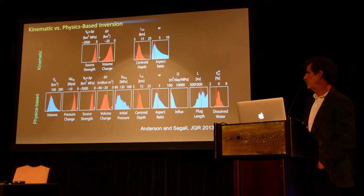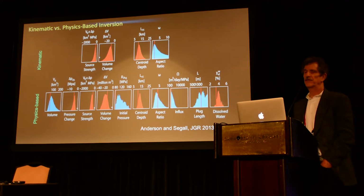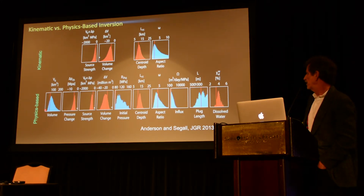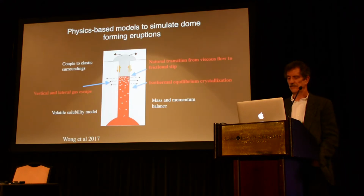As I emphasized before, what you get from that is the centroid depth, you can get something about the volume change, and it turns out you can get the aspect ratio. We know this is a prolate ellipsoid, but again, you can't separate volume and pressure. You get the product. With a physics-based inversion, because you have many more constraints, this has to be physically consistent, okay? You're able to actually estimate volume and things like dissolved water content.